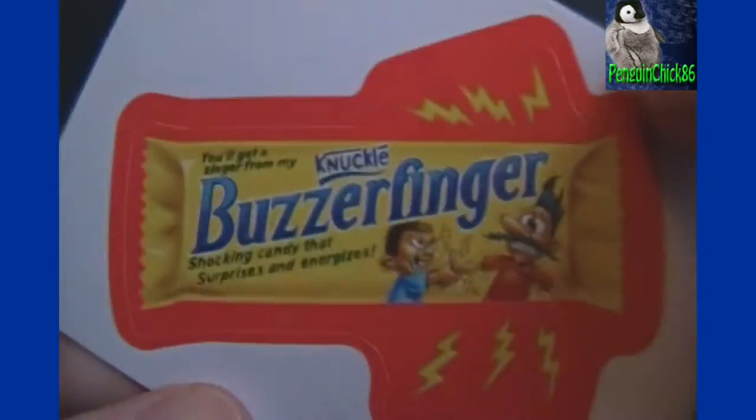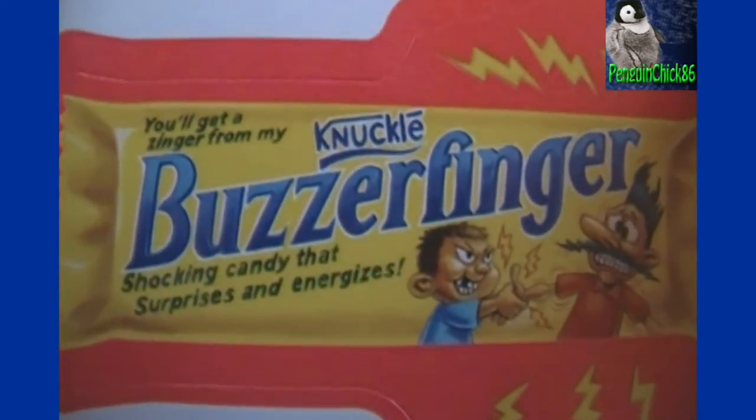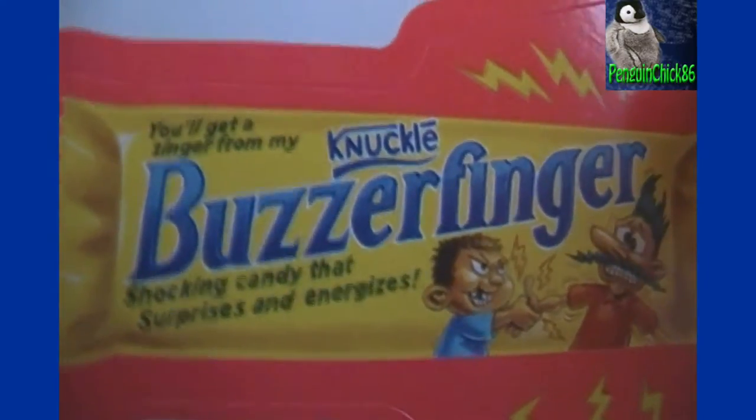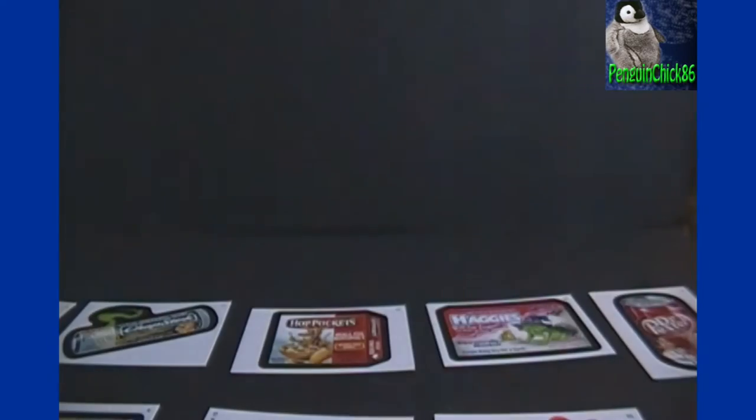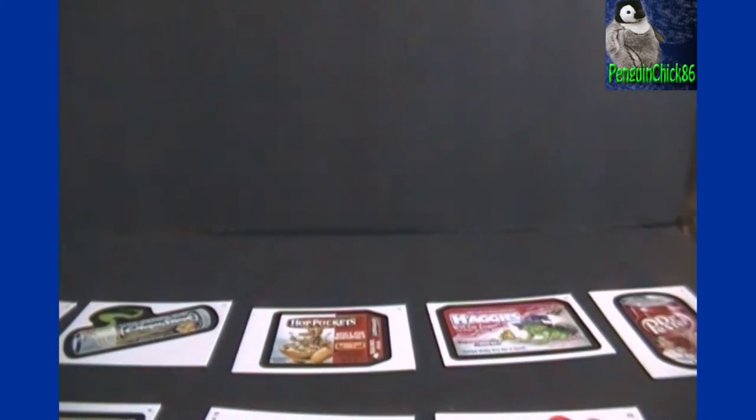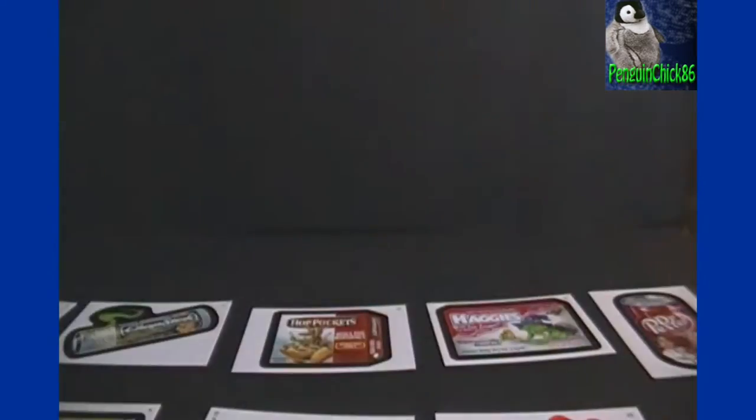And instead of Butterfinger, we've got Buzzerfinger. You'll get a zinger from my Buzzerfinger. Shocking candy that surprises and energizes. And then, well, this is just a blank card. So, on to the next sticker pack.